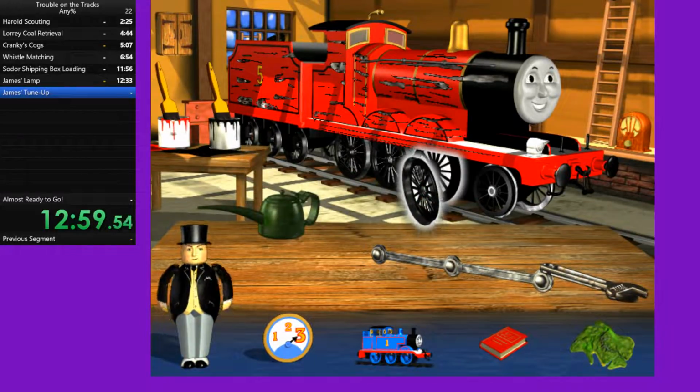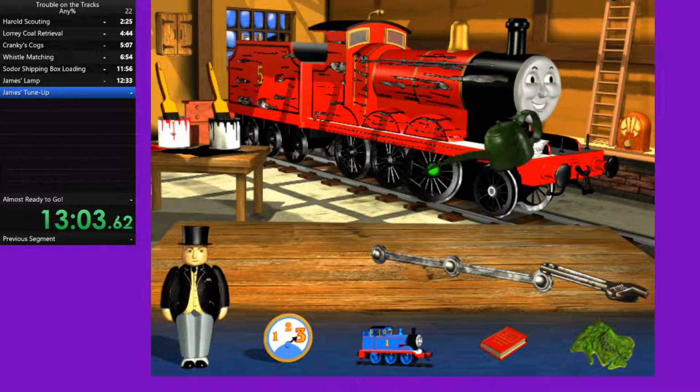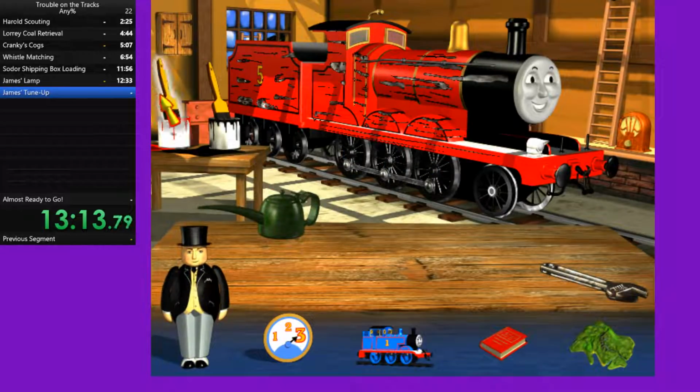I need a lamp so my driver can see when it's dark. Can you see the oil can? Oil the nuts that have the green dots. Yes, that's right. What a first-class job. You're very good at using the spanner, aren't you? My wheels feel really safe now. Let's give James a coat of fresh red paint now. Can you see where the red paint is?